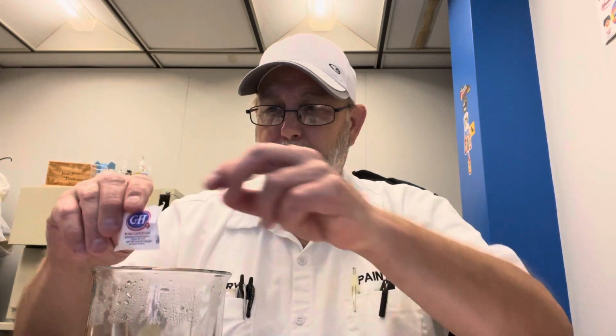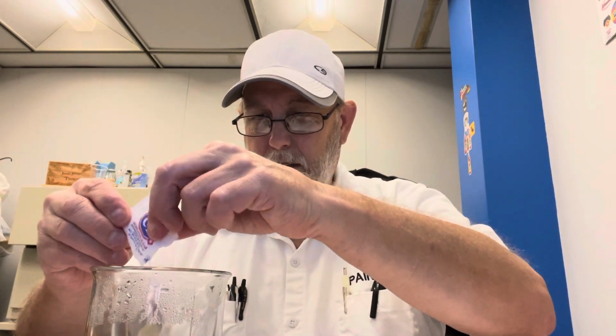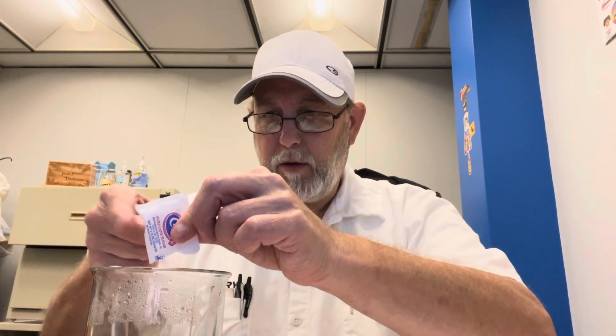What would be good in there? It doesn't have really a sweetness to it. It has a sweet aroma, but I don't think it's going to take much for people that like to add sweeteners. I have some pure cane sugar right here, just a partial packet. Let's just add that to it.